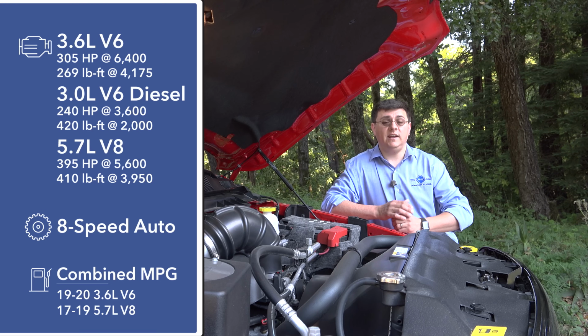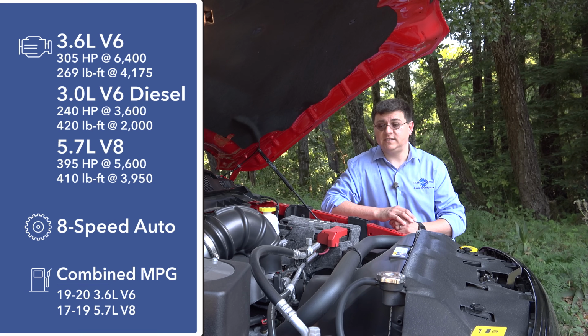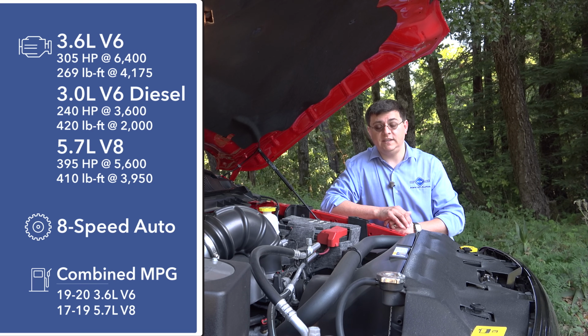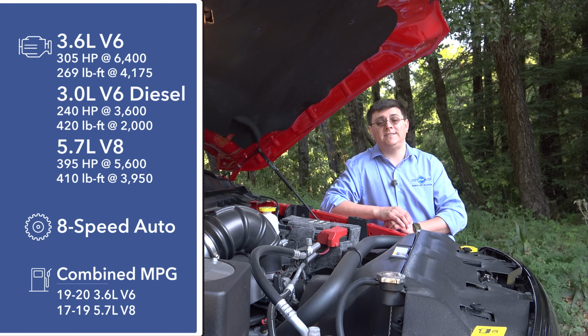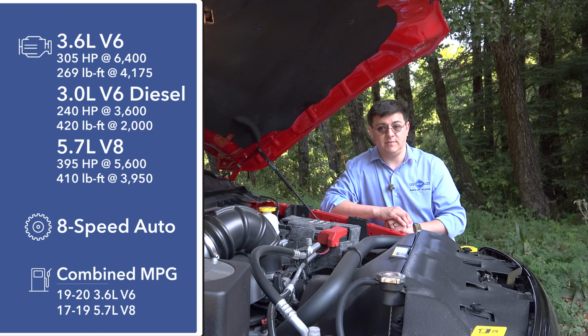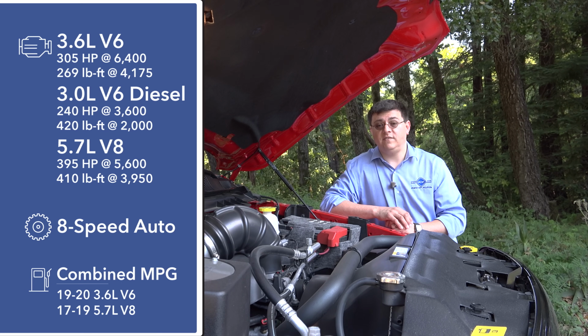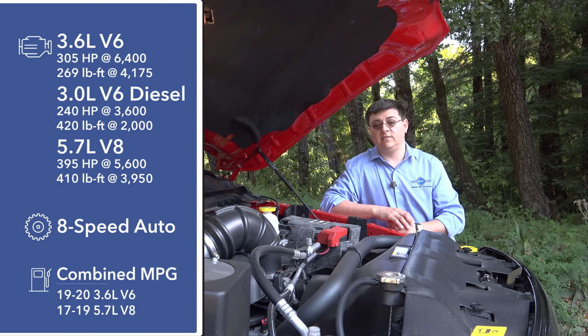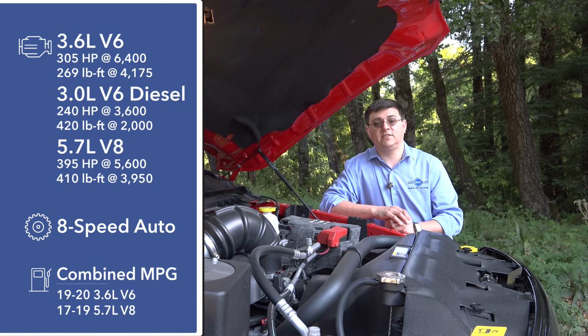Thanks to tightening fuel economy regulations in the United States, most Ram 1500 models will start out with a 3.6-liter V6 engine under the hood. That produces 305 horsepower, 269 pound-feet of torque, and is mated to a standard 8-speed automatic transmission. That combination of a naturally aspirated V6 engine and a standard 8-speed automatic make the base V6 version of the Ram 1500 one of my favorite V6 tow vehicles.